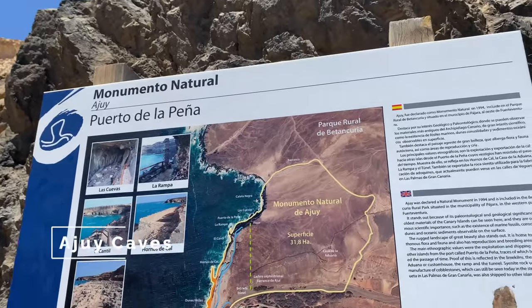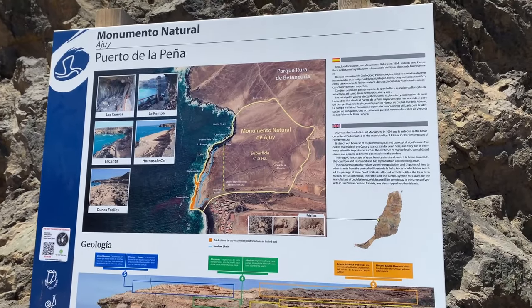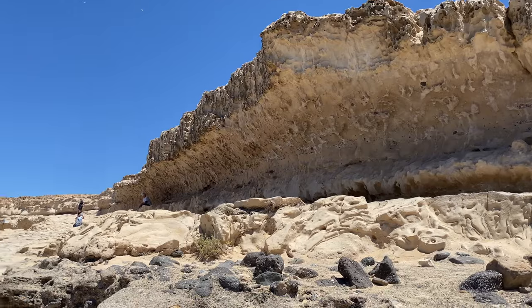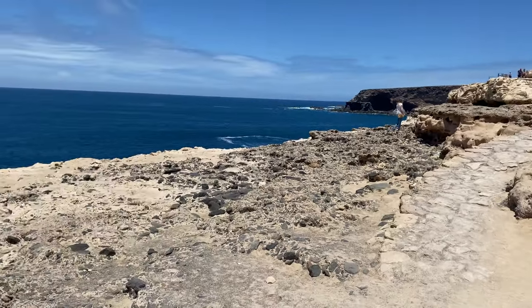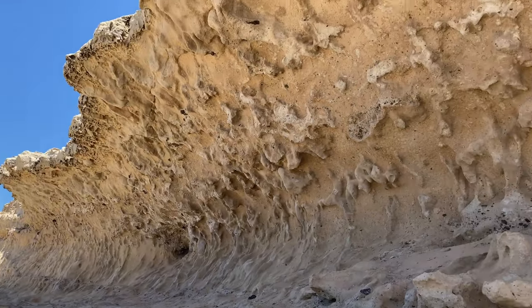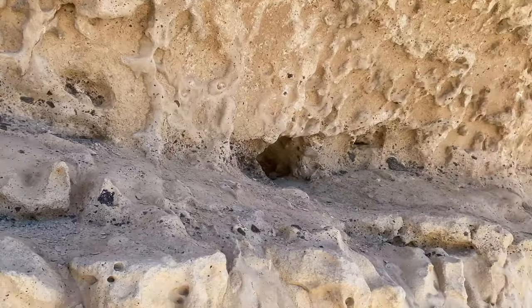Our first stop was called the Ajuy Caves. These caves have a unique history. Ajuy Caves are one of the oldest natural formations in the Canary Islands.